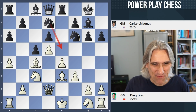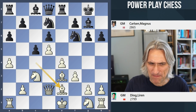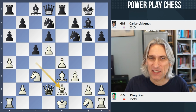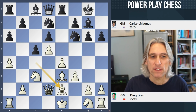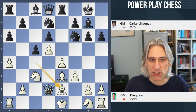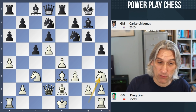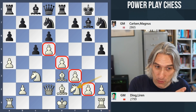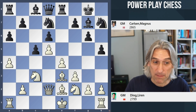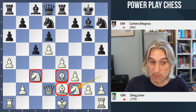And Ding followed with bishop e2. Now that's an extraordinary idea. So why on earth has he lost a tempo in this way? Well, the point is this, that white wants to play knight h3 to f2. So for example, if this pawn is moved, then knight h3, and the knight comes back to f2, and this pawn structure is secure, and white's minor pieces actually are very harmoniously placed.